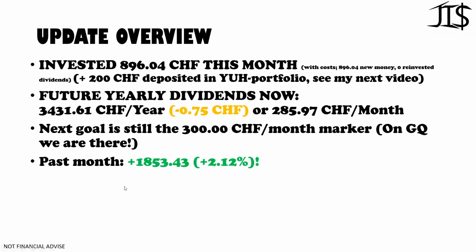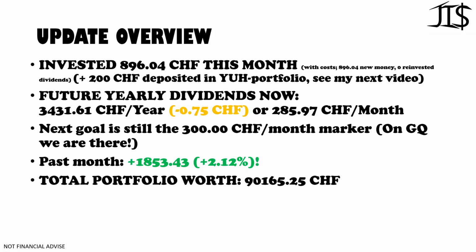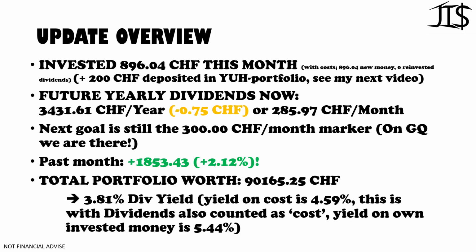So the past month we have a plus of 2.12% and the total portfolio worth is a little bit higher here, about 28 Swiss francs higher than what you just saw on Getquin. But that's because Getquin just continues with calculating, of course. This is with the actual prices on the SIX stock exchange. And our dividend yield is 3.81% right now, so it keeps falling down a bit, but that's a good sign because that means that our portfolio is going up and up and up.